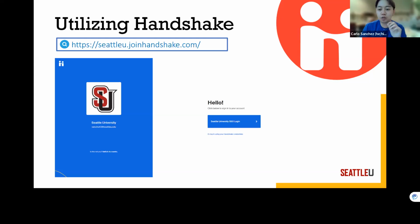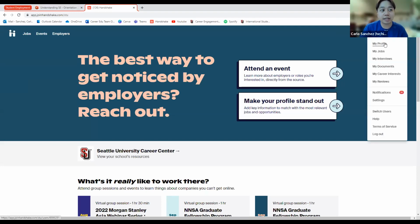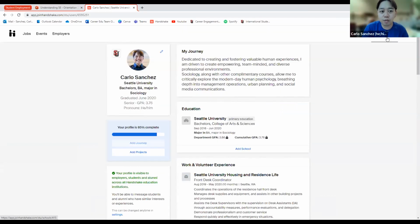And we'll go over what Handshake looks like as a whole when we start here. So one of the first things you might be prompted to do in activating your Handshake account, if this is one of the first times that you're logging onto Handshake, is to set up your profile. I do want to say that this is one of the more important things that we want to start with, because when you curate and update your profile, employers are also able to find you.